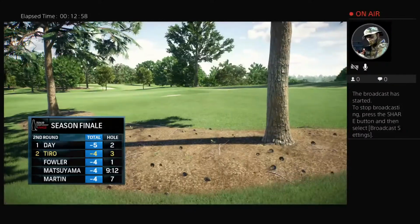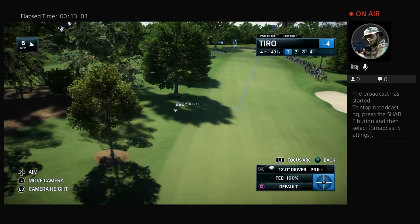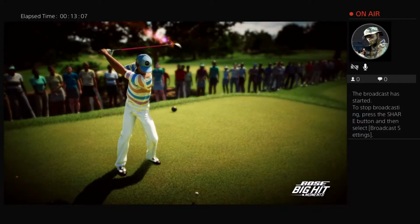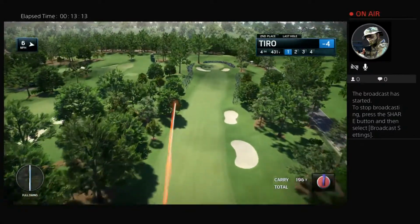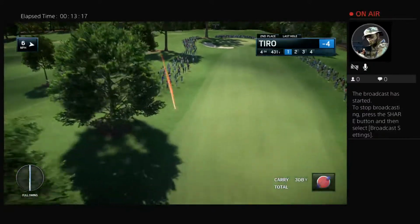Here now at the par 4 fourth hole at East Lake, and it is 440 yards in length. That is burning through the atmosphere. Look at that thing. It's got a tail on it. Yeah, that's like a rocket ship. That one was launched by NASA.